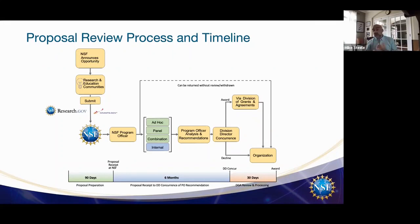It goes through our division director for their analysis and concurrence, and then it goes to the Division of Grants and Agreements for some of the more technical and fiscal review parts of the process. And then at that point, if everything has gone as planned, that's when we move to the status of an award. So that whole process takes between 6 and 9 months, and it doesn't always happen at the same time.